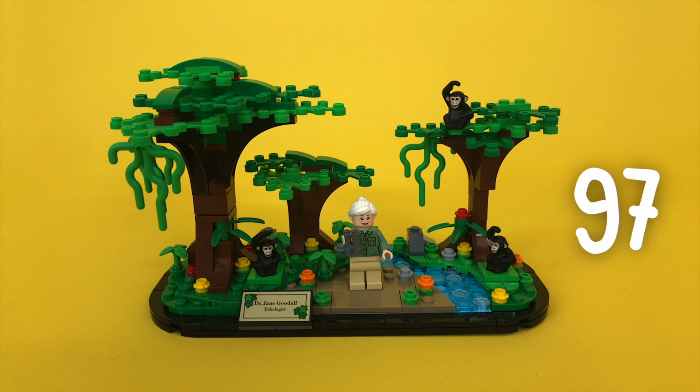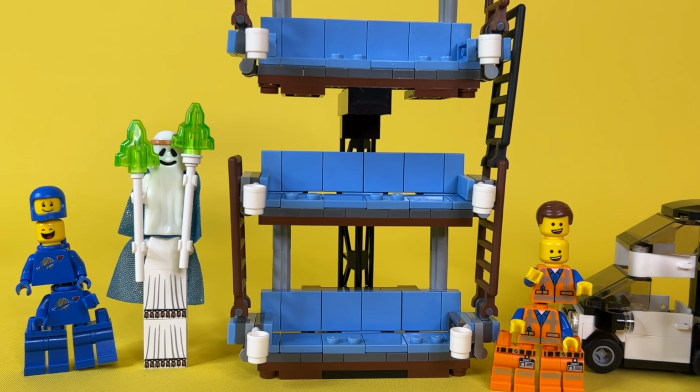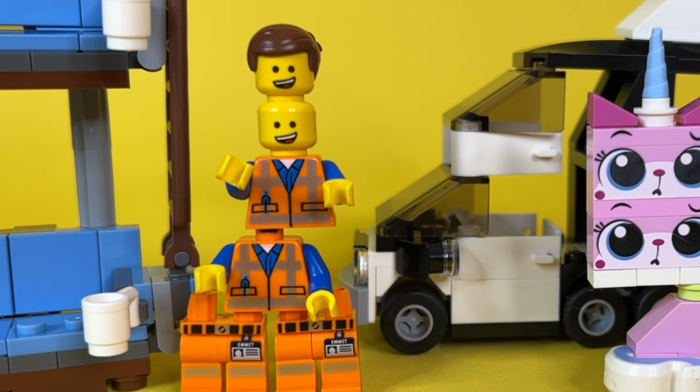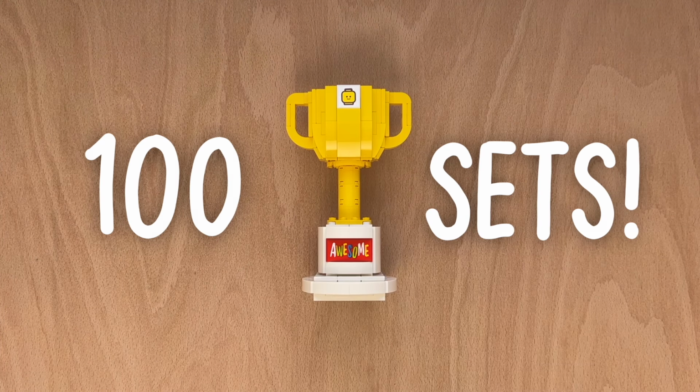I did want to squeeze one more double-decker monstrosity into the video, but since it's already double-decker, I made it quadruple-decker. This is a monstrosity. I mean, how creepy does this look? And finally, rather fittingly for set 100, a trophy.